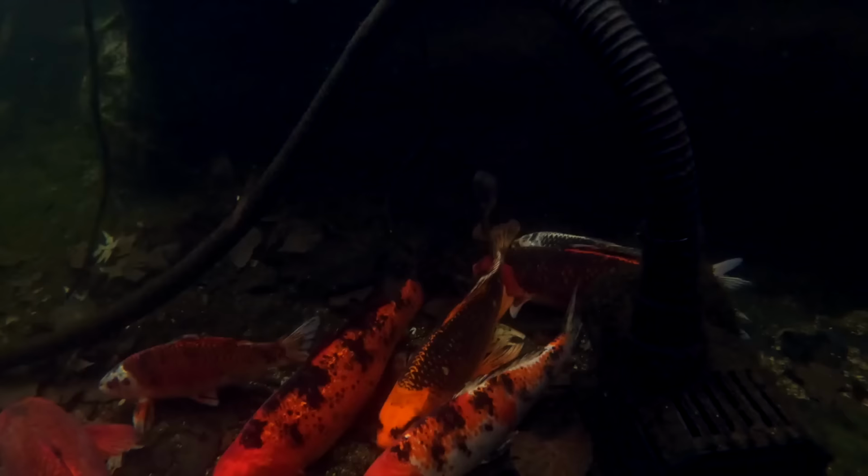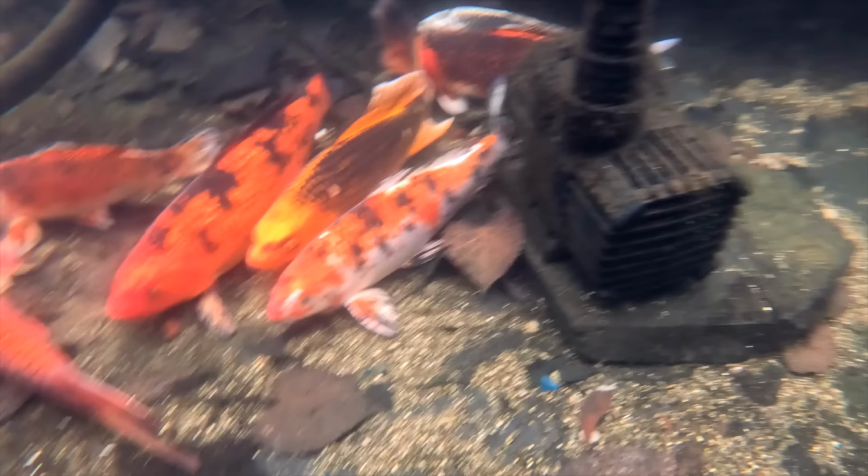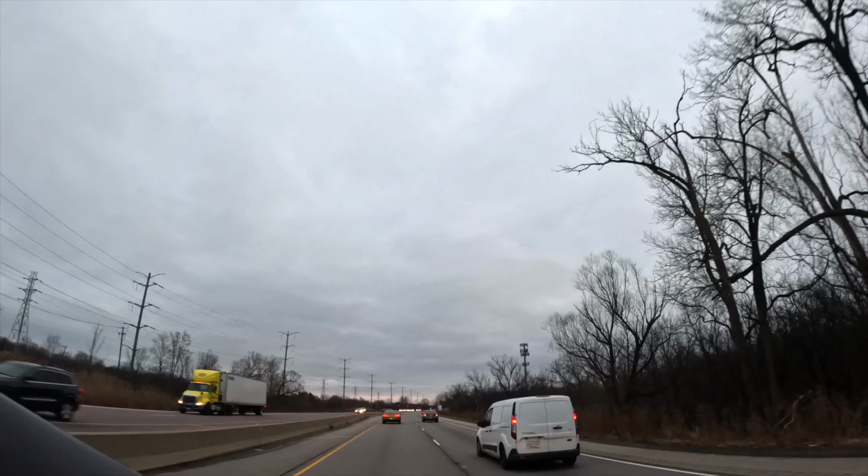That pond though is definitely running on fumes. I mean, if he had wanted to continue keeping these fish, he definitely would have had to entirely rebuild the pond. So I understand why he wanted to part with it. It's cool. We just got some really nice koi. So now we got an hour-long drive back.